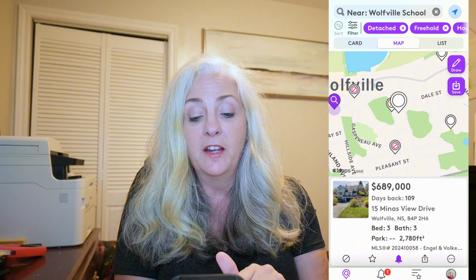Also is the map format. Now where that pin is a bit enlarged, magnified, that's because it's showing that particular listing right there in the bottom.